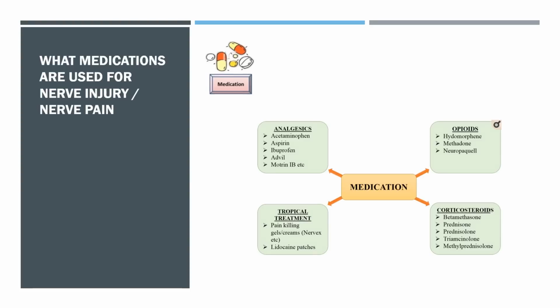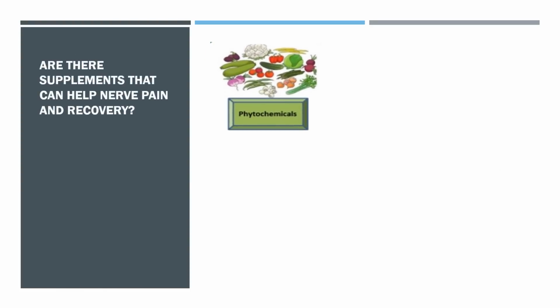And then there's the whole world of phytochemicals, meaning supplementations from plants, vegetables, and some of the nutrients. This is the main focus of our lecture today: is there a whole lot of data or research that actually supports some of these vitamins and minerals that can help recovery from nerve injuries?